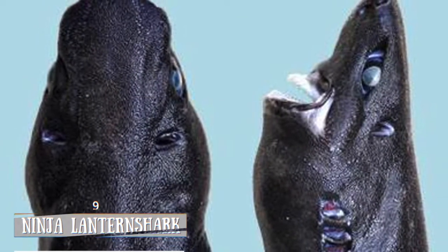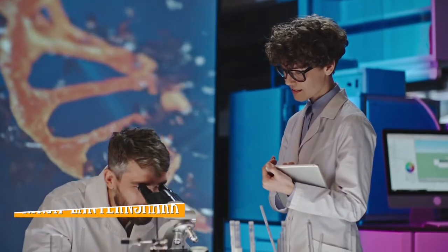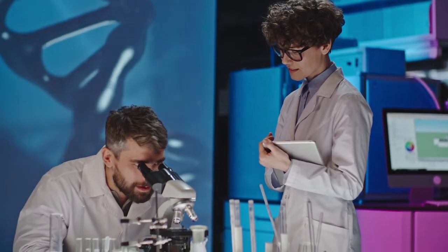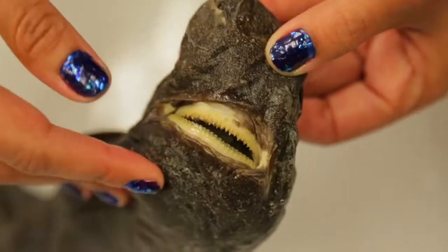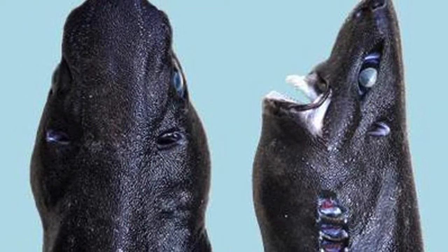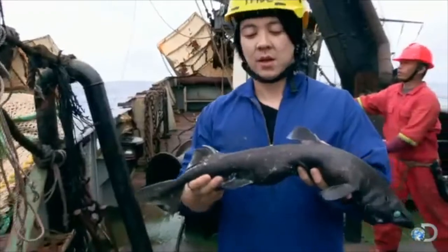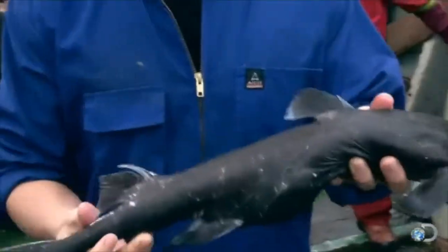Number 9. The Ninja Lanternshark. In 2015, a group of marine biologists were excited to discover a new species of the lantern shark family. It can grow only to about 20 inches. It has jet black skin, eyes like bulbs, and a skin that has special cells, like photophores, that make it glow in the deep and dark waters of the eastern Pacific Ocean, near Nicaragua, Panama, and Costa Rica.